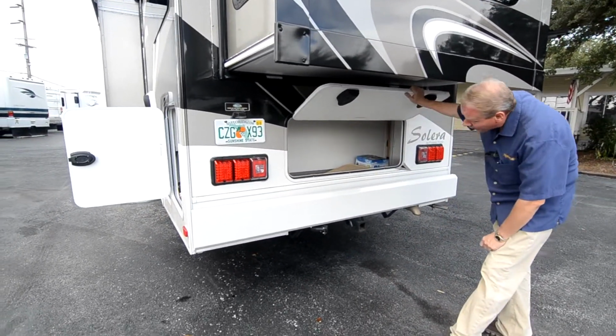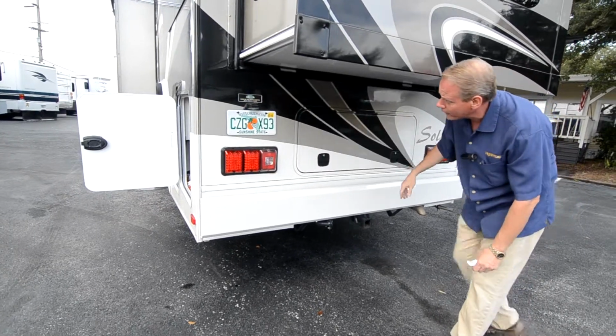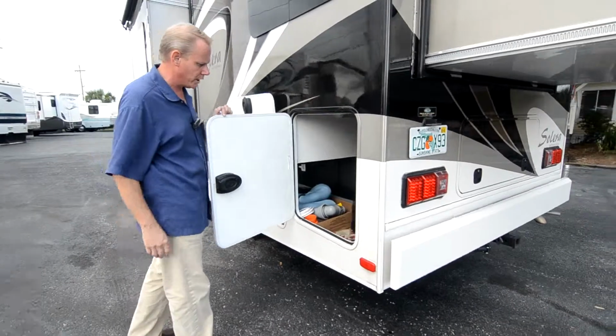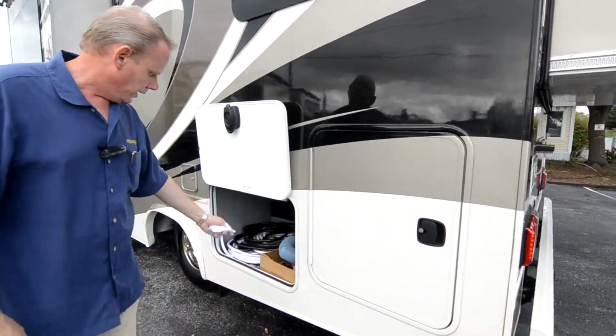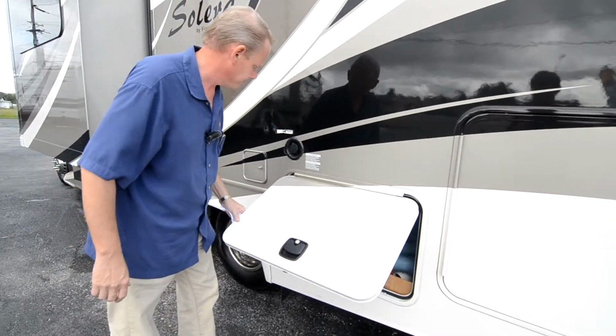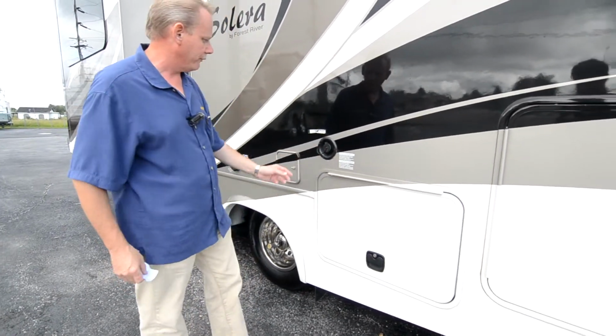This is another access to that back storage area. Coming around to this side, yet another access to the storage area. In here's some of the hoses and stuff like that that comes with the coach. Freshwater fill.